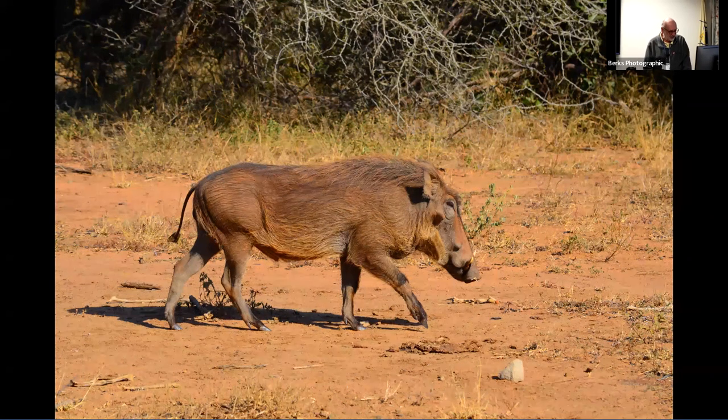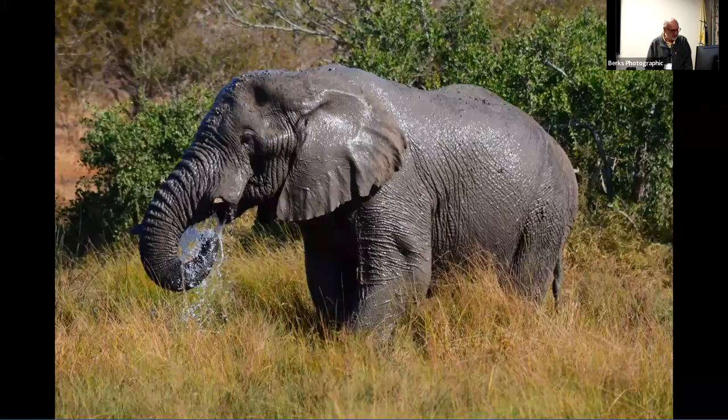Of course, a warthog. If you look on the back and on the front, you'll see mud on top. They like to fling mud if they've had their drink, and that helps to cool them off and also keep insects away.